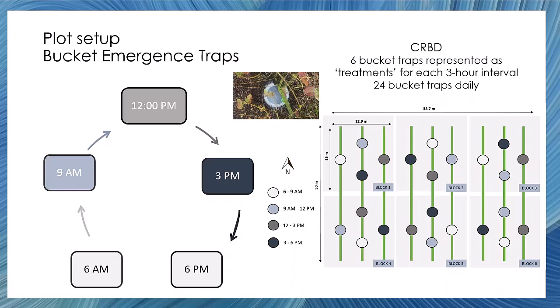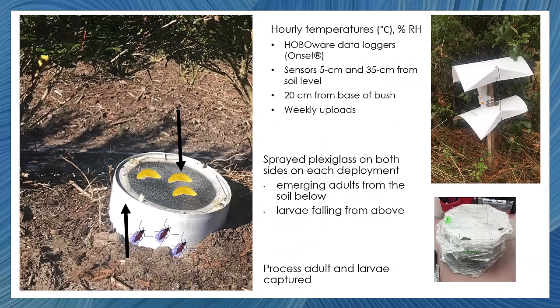So as an example, say the 6 to 9 a.m. interval, we would put a sticky trap out starting at 6 a.m. and then collect it again at 9 a.m. to see everything that came out during that time. Each of these different treatments was replicated 6 times.